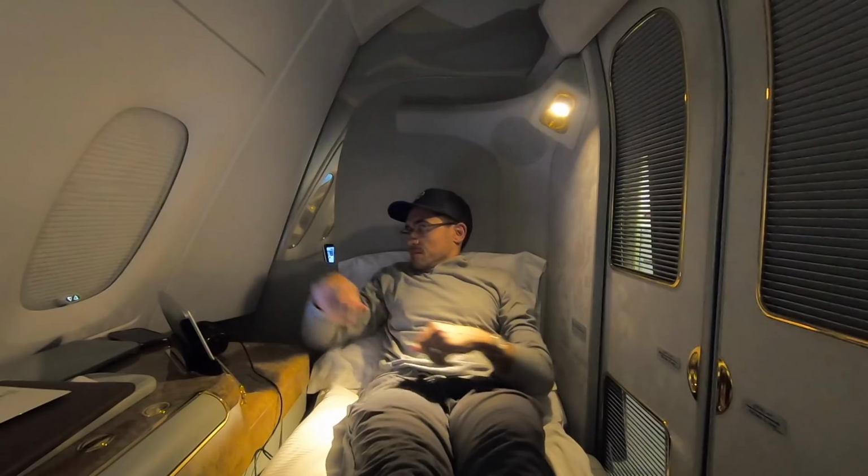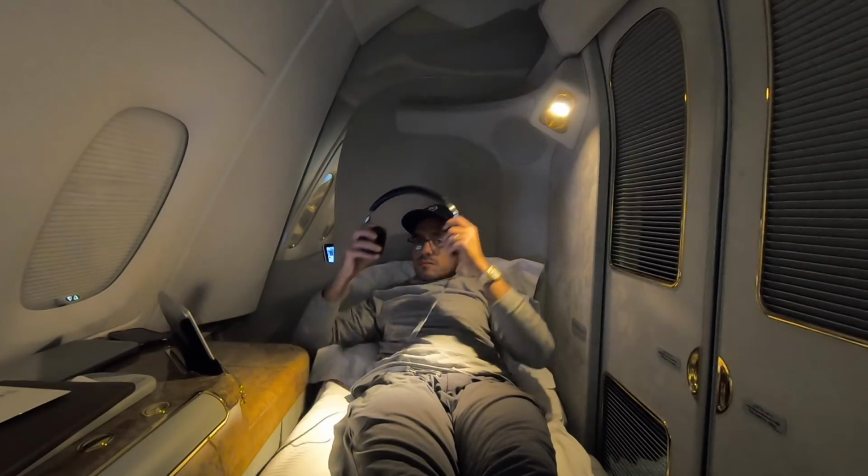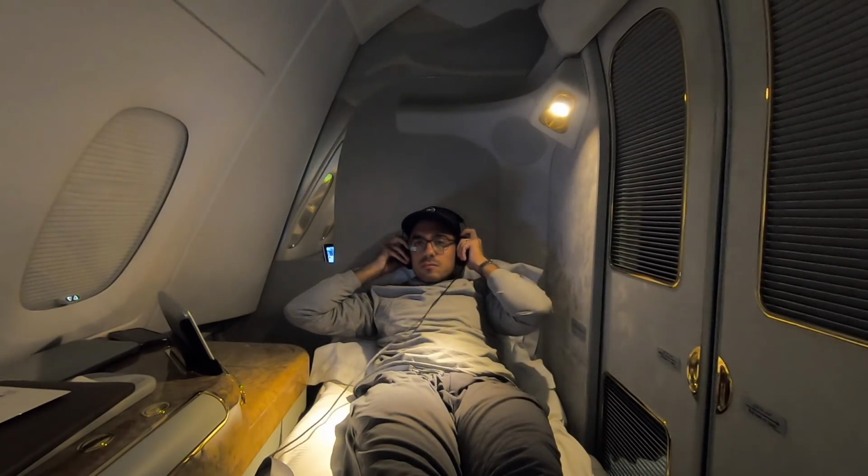I recently transferred 128,000 Thank You points to Qantas Airlines to book a one-way flight from Boston to Dubai on Emirates A380 first class, which is an absolutely insane experience. What I also really like about Thank You points is the ease of sharing points. So I can easily transfer those points my wife will earn to myself if I need to make a large redemption and I don't have enough points.